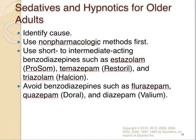A caution: sedatives and hypnotics in older adults. We must identify the cause of insomnia in older adults, and non-pharmacological methods should be used before sleep medications are prescribed. We want to use short to intermediate acting benzodiazepines. For example, Restoril is something that I've seen used frequently. We want to avoid long-acting benzodiazepines in these patients because they usually have a bigger effect on them.